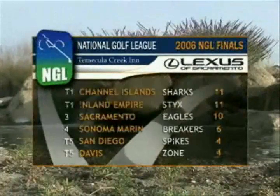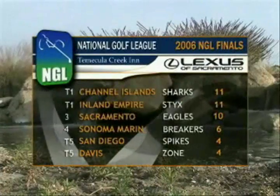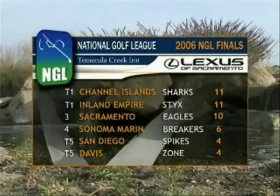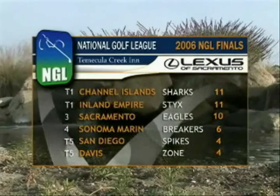Well, round one has just come to an end. Let's take a look at the standings. We have a tie for first place right now. After round one, we have the Channel Island Sharks with 11 and also the Inland Empire Sticks with 11. But the Sacramento Eagles from the NorCal division not too far behind with 10. And the Zone, the Breakers, and the Spikes have a lot of catching up to do.